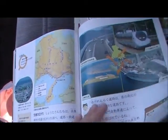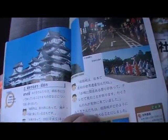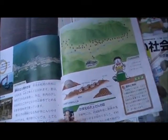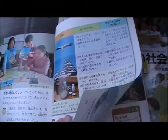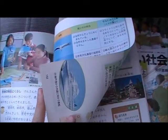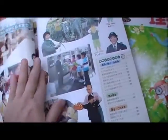There's something here. I've seen quite a few actual really popular cartoon characters. Seeing there he is again, like this guy. Which I think is kind of interesting, because definitely our social studies books don't look like this. They're rather boring. And this is the first one.